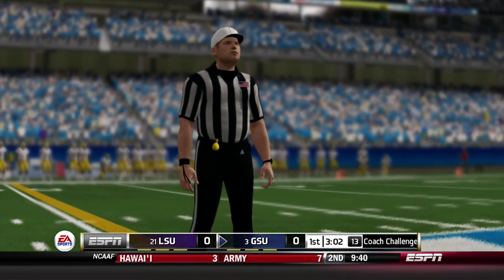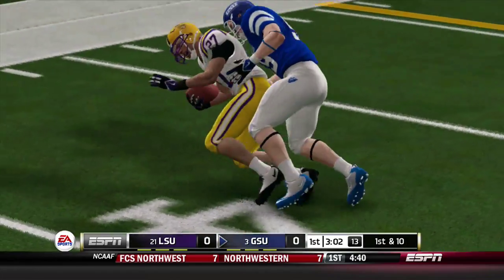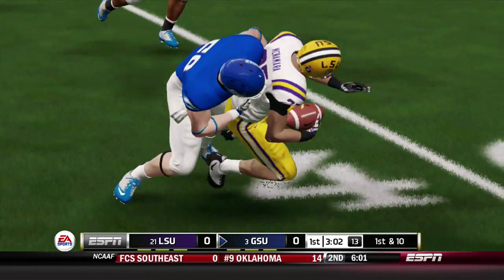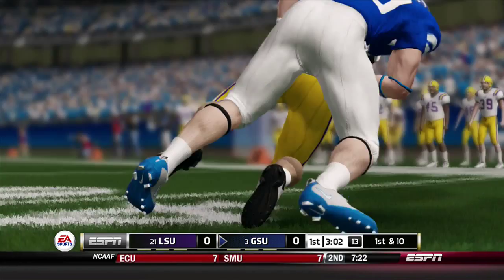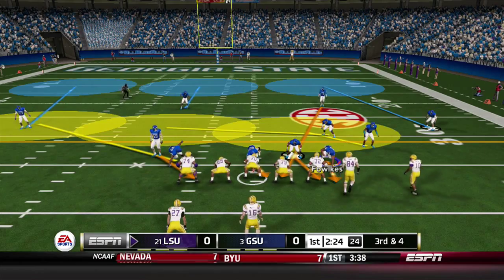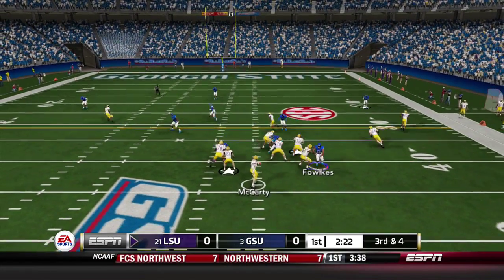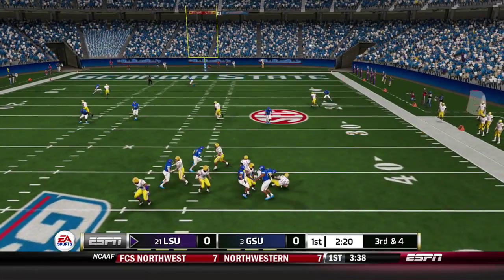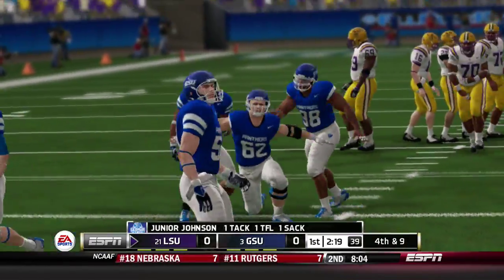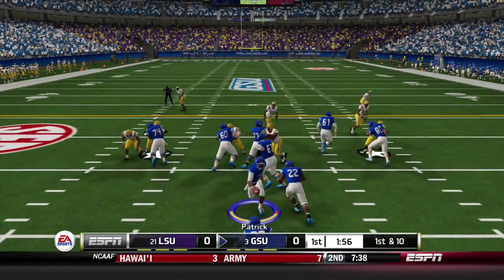But wait, it's going to be reviewed by the booth. And we'll take another look at it. Look at him. Was he down? Did the ground cause that fumble? It looks like it, and they do overturn this call. LSU will retain possession and have the 1st down. Later in the drive, it's 3rd and 4. McCarty going to take off here, but he cannot find room to escape, and he's taken down by Junior Johnson for the sack, and the Tigers have to punt.